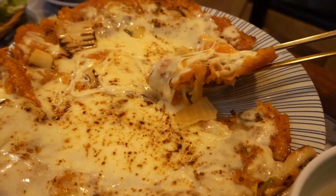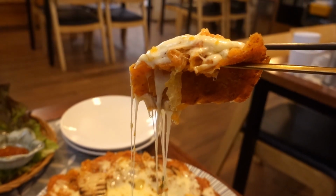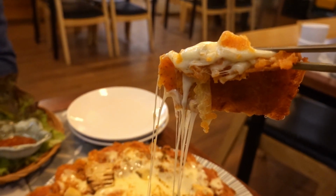So we are starting with a kimchi and seafood Jeon with extra cheese. I'm more excited about the cheese than the seafood, to be fair. I need a plate because it looks like it's going to be very messy. The usual. I can smell the seafood. Oh, the cheese.